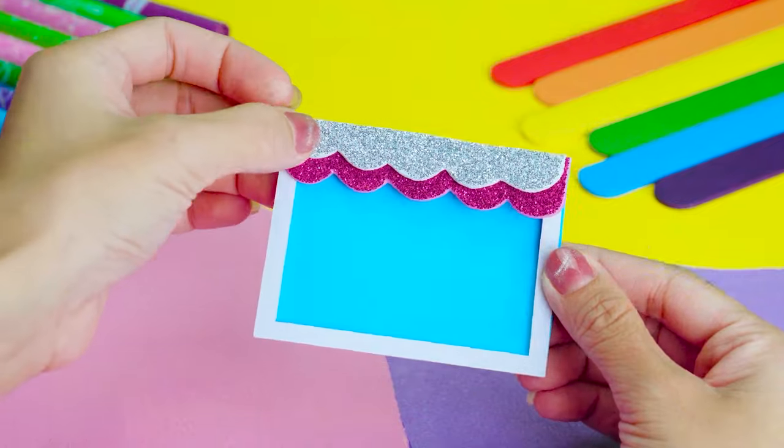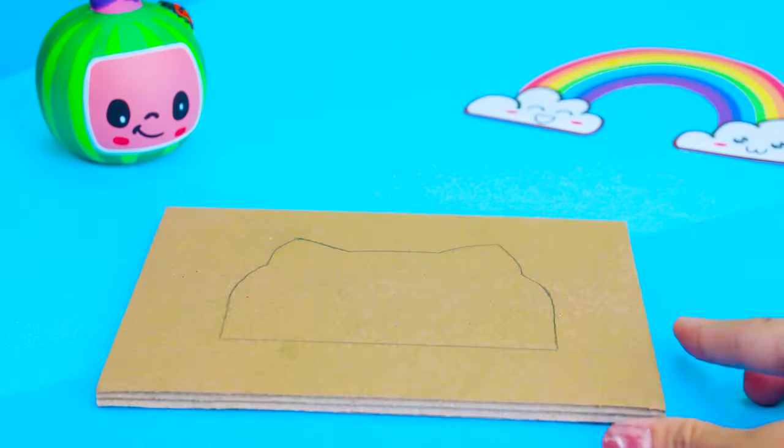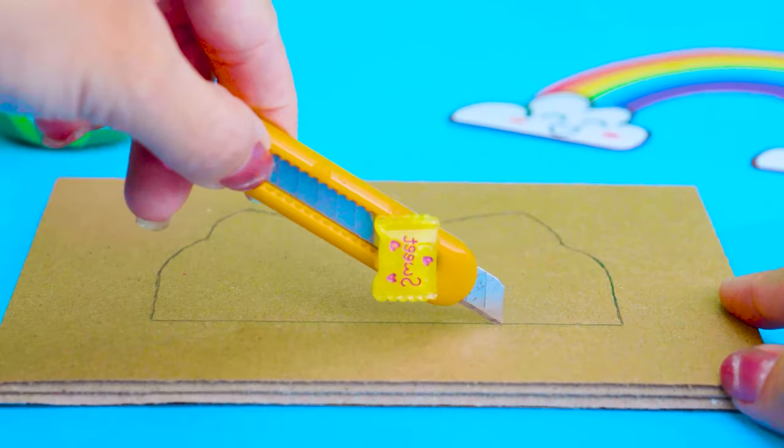With beautiful and comfortable kitty sofa. I make sofa by using cardboard. Cut it! You should be careful!